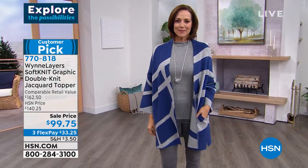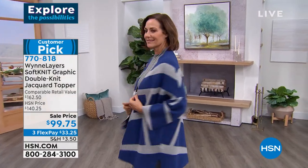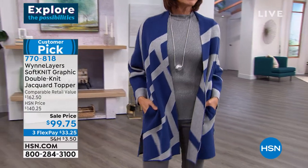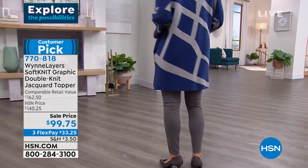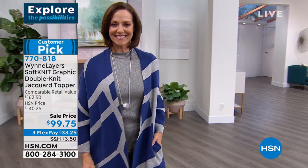So, Stephanie, tell us about the soft knit graphic double knit jacquard topper. Well, again, it's all about that soft knit. That is the fabric that we are loving right now. It's nice and warm under your skin, but it's not that heavy, sweatery material. So you can really work this into fall, into winter, and even the black and white, maybe a little bit into spring if you live in a cooler environment.